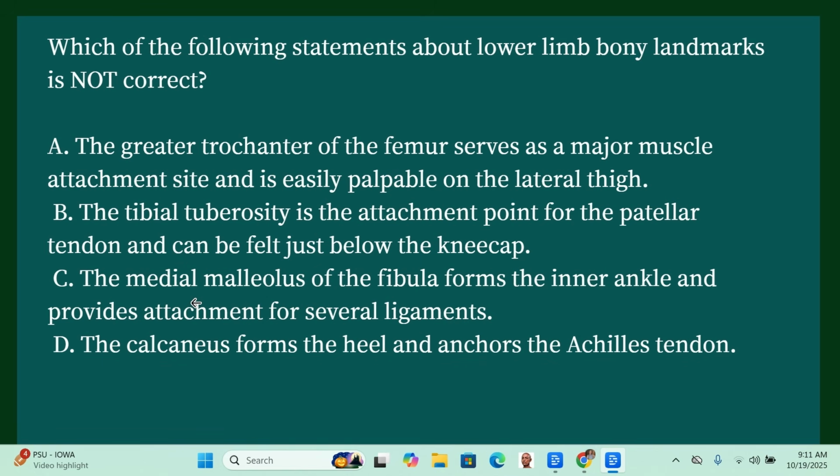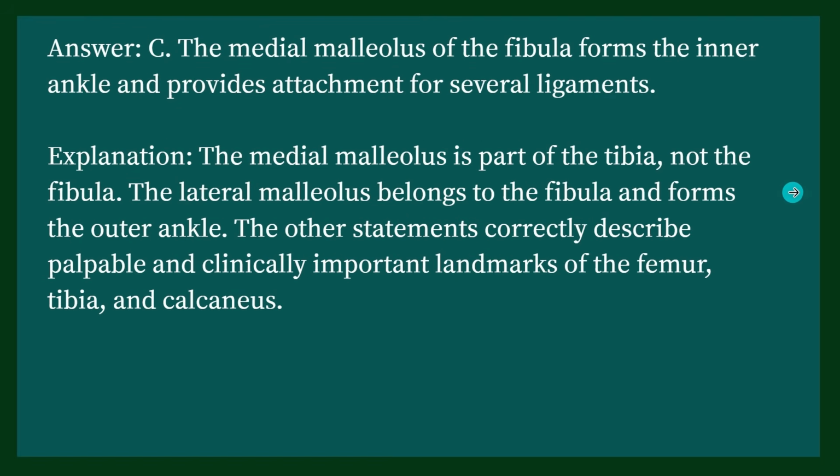And then just to clarify, just to make sure, D, the calcaneus forms the heel and anchors the Achilles tendon, which is true. So it has to be C. C is the wrong answer. Okay? The medial malleolus is part of the tibia, not the fibula. The lateral malleolus belongs to the fibula and forms the outer ankle. The other statements correctly describe the palpable and clinically important landmarks of the femur, tibia, and calcaneus.